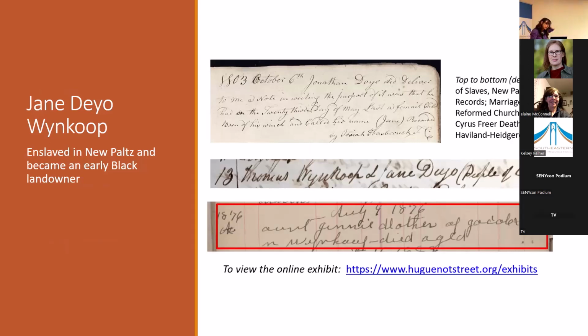Her name appears in the collections of each of our partner institutions. First, on top, we have Jane's birth record that appears in the town's Register of Slaves. Then we have her marriage record from 1827 in the records of the Reformed Church. And last, we have Jane's death, which was recorded by a friend in a journal in the Haviland-Heidgerd collection.